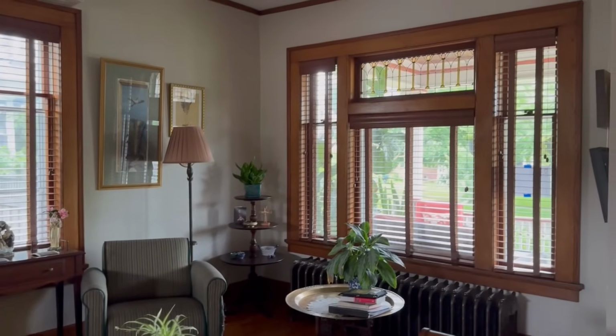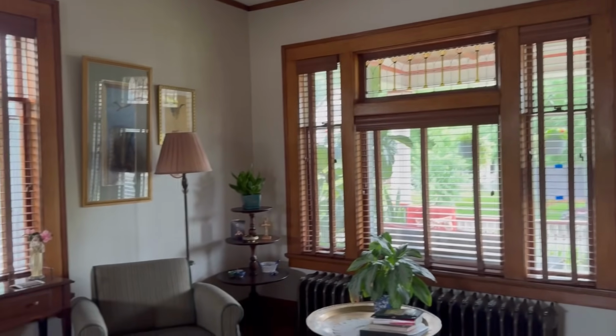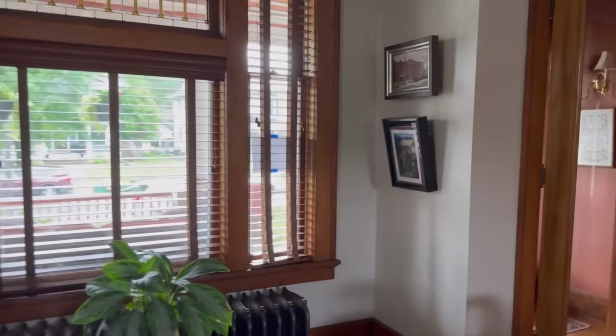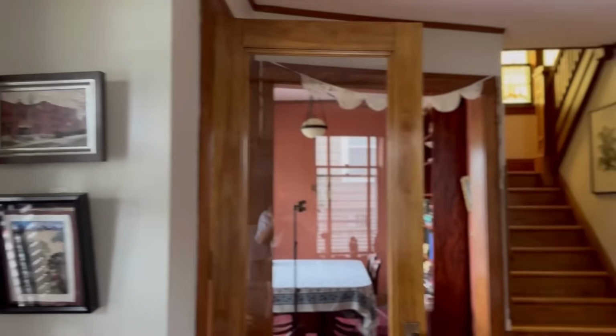So they have beautiful stained glass up here, and then lots of original art that I'll try to point out from my grandmother. My mom is also an artist, but I believe one of these, no, I don't think either of those are original, but I don't know who did those.